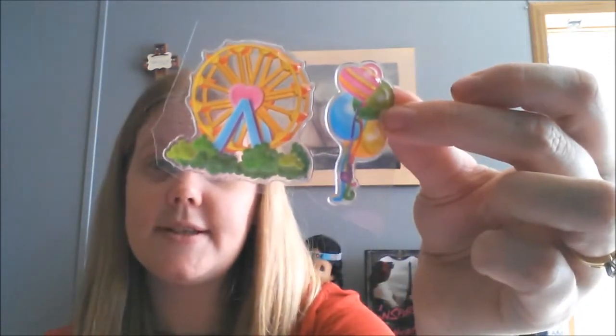Popsicles. Bright, that's a sticker. Really bright foam colors. And then these little cute stickers. A clown. And I'm not bothered by clowns like a lot of people seem to be. Ferris wheel. These are really cool stickers. And a bumper car. And another Ferris wheel with some balloons.